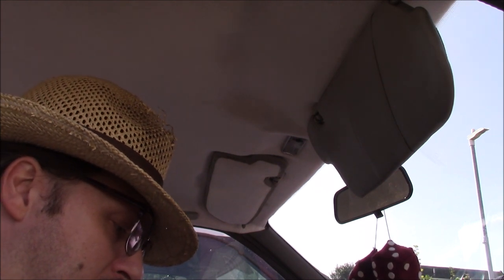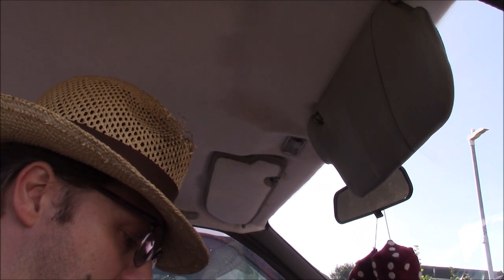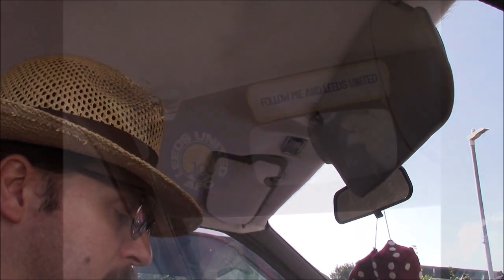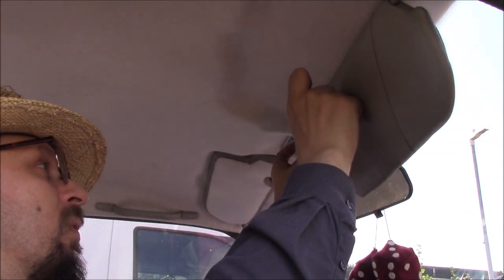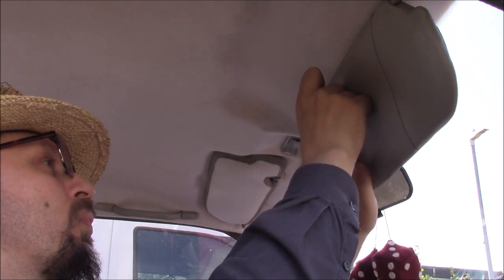And I know from when I got my Princess years ago that there was all kinds of football paraphernalia in it for Leeds United, if you're interested. And some things were on the back of the sun visors, so that you saw them when you put the sun visors down. So that feels kind of appropriate for this car.